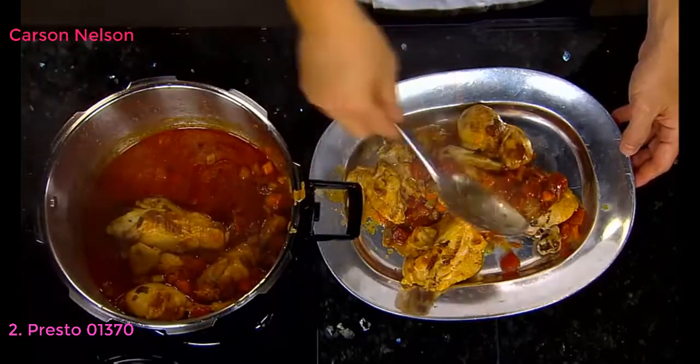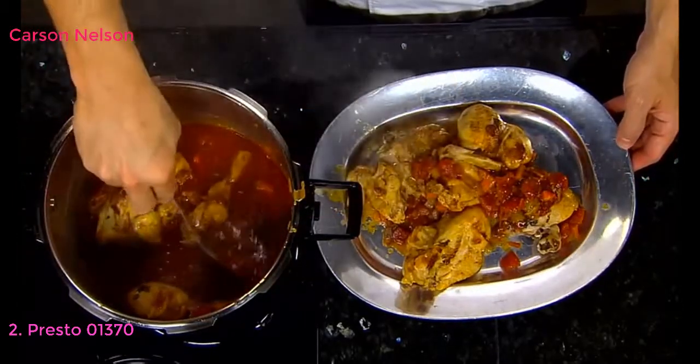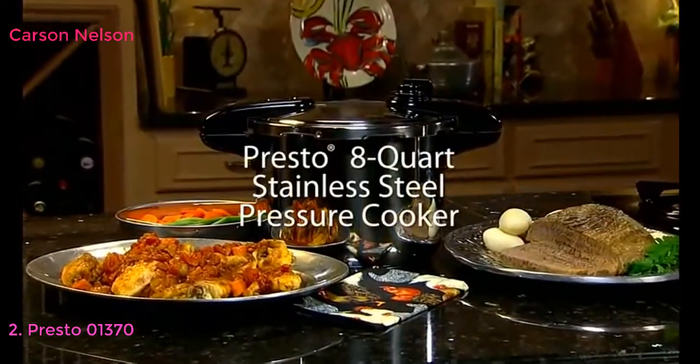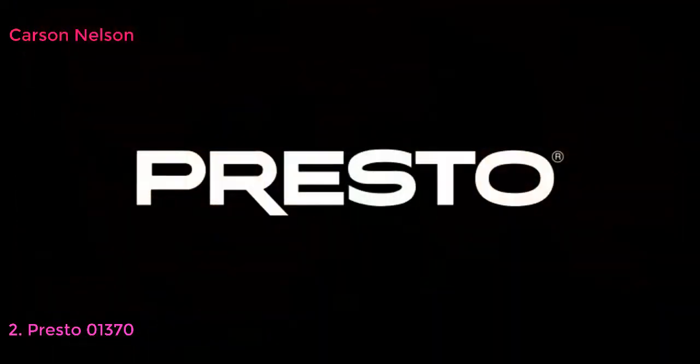And Presto pressure cookers are made to last with an extended 12-year limited warranty. The Presto 8-quart stainless steel pressure cooker. Get one today.